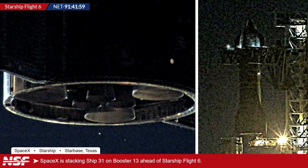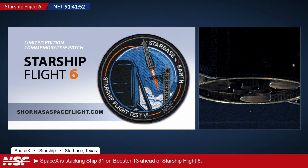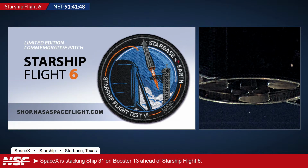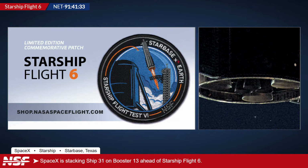Kevin, let's show the patch. There it is. Honestly, it's my favorite patch. I love it. It's based on a shot that we got during the landing last time. I think it was from one of the robotic cameras, and I think Chris Bergen tweeted it out, and everybody was like, "Oh dang, that's a patch," and there it is. That's our Flight 6 patch.